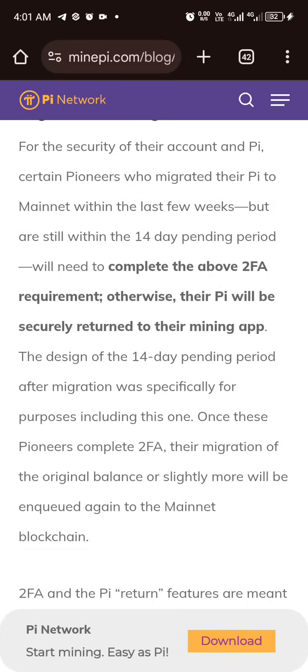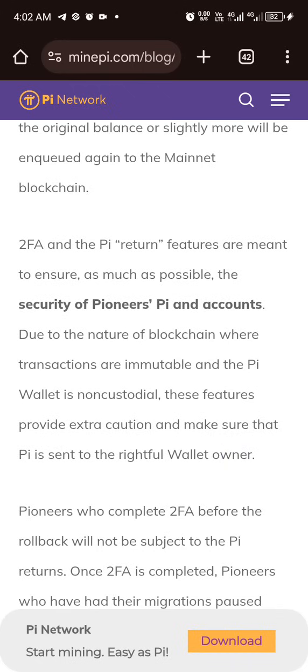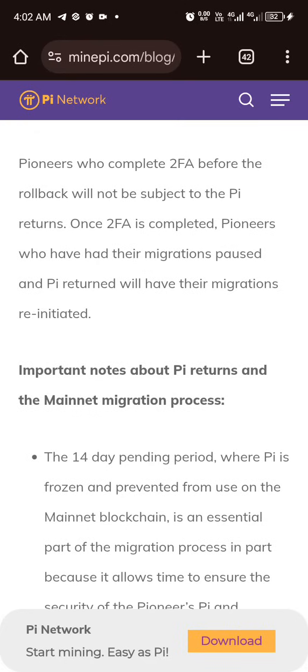But if you have not completed it, your Pi that was migrated will return back to your Pi app. You can see it here. It says it will return, and it will return just for your own safety. And when pioneers complete the 2FA before the rollback, it will be subject to return. And here, if you did not complete it, later the migration will be reinitiated. So if your Pi that was migrated has been returned back to your Pi app, don't worry, it's going to be migrated back to your mainnet. That is after you have done your 2FA, that is your two-factor authentication.